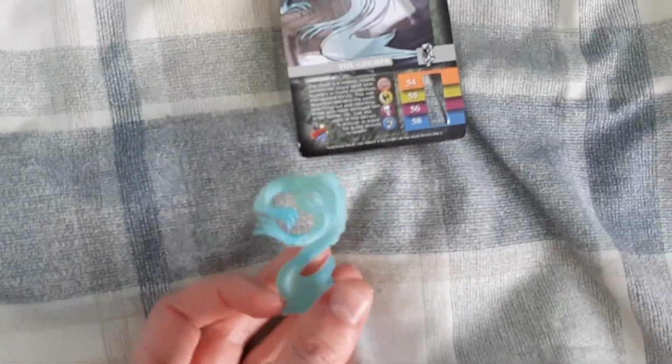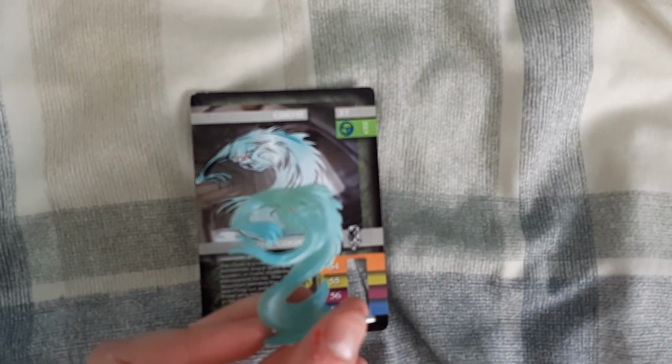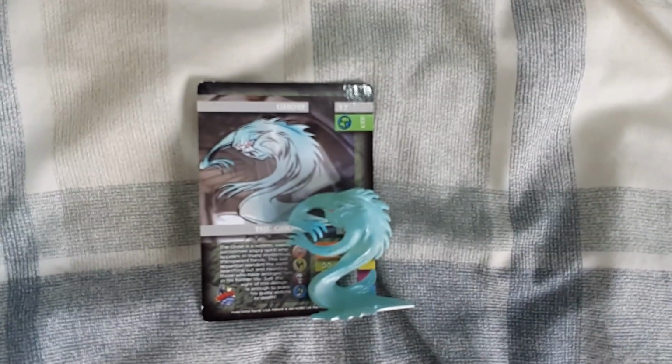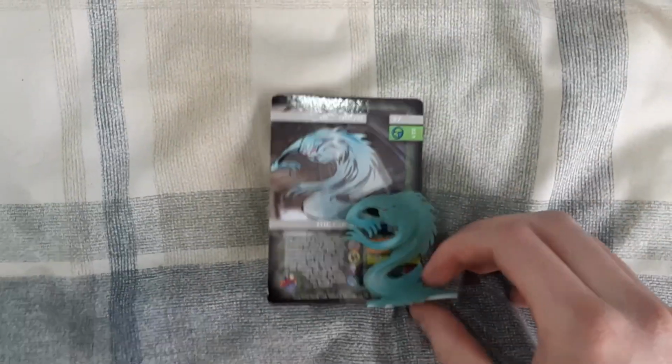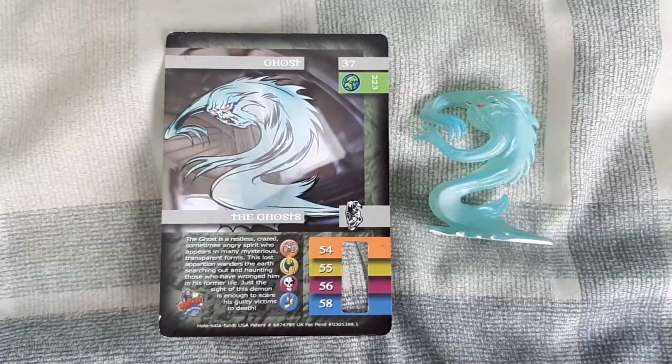During the time of my collection video, I didn't know these were numbered, so I might as well number them now. But this is the Ghost. Okay, for some reason my camera's blurry, but yeah, this is the Ghost. Now, he was actually the very last figure that I ended up getting.